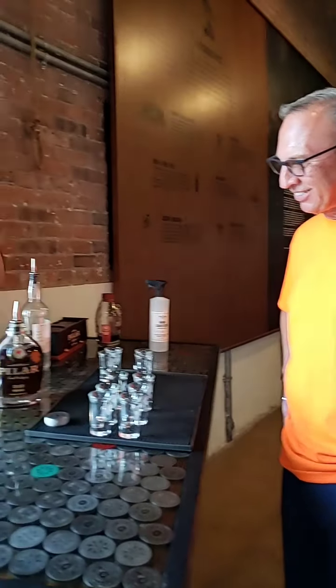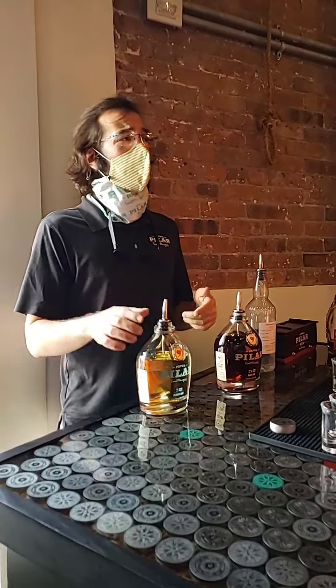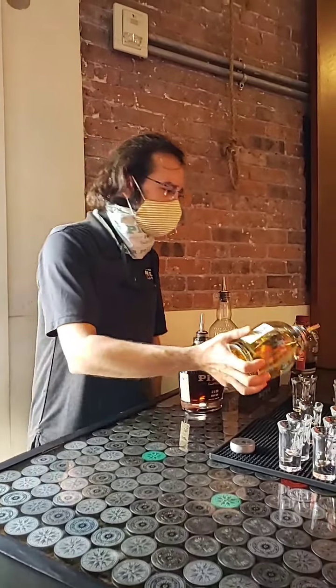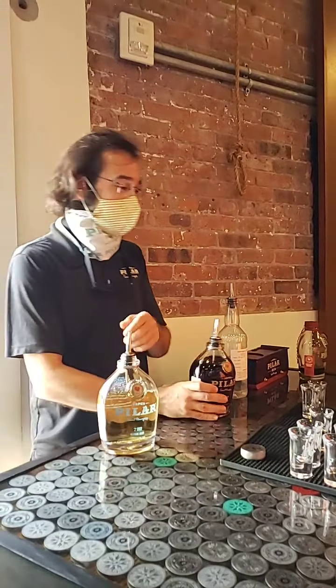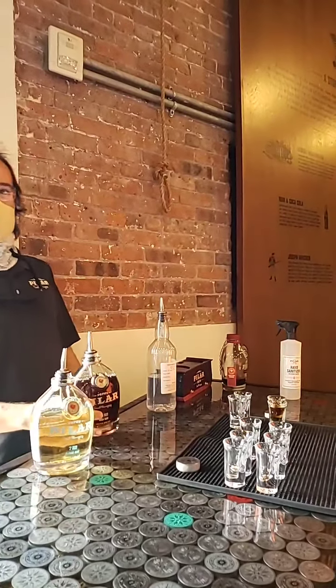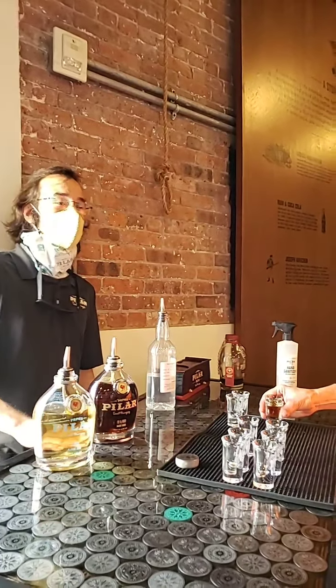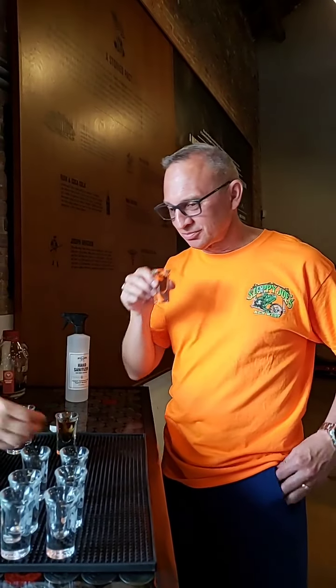Now, speaking of mixed drinks, if you ask anybody who works here what is your favorite thing in the world to mix with one of your rums? We will say the other rum. The other rum, because we're blended rums, right? Why shouldn't we blend the rums? Yeah, there you go. Like to try one there? Thank you. You're welcome.